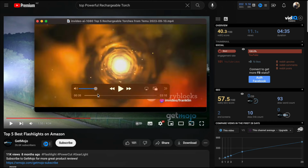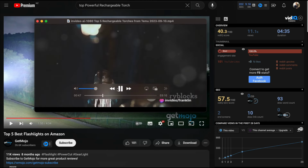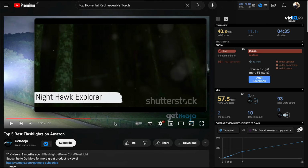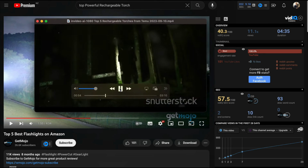There was one where it was talking about the torch before. Oh, right here. Expected dark moments. Number 4 on our list is the Nighthawk Explorer. Known for its long-lasting battery life.